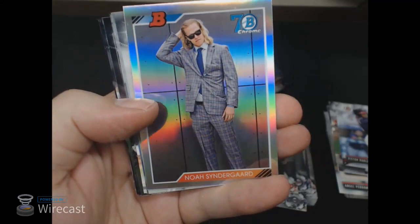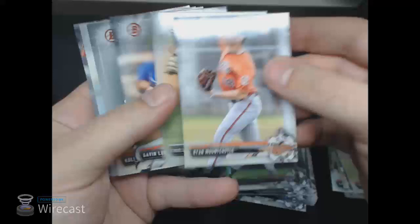Paper. Gonzalez, Devers, Bryce Harper, 51, Bowman insert. Syndergaard, 92, Bowman insert. Paper. Tsutsugo, Robles, Friedel, and Bowers, chrome.